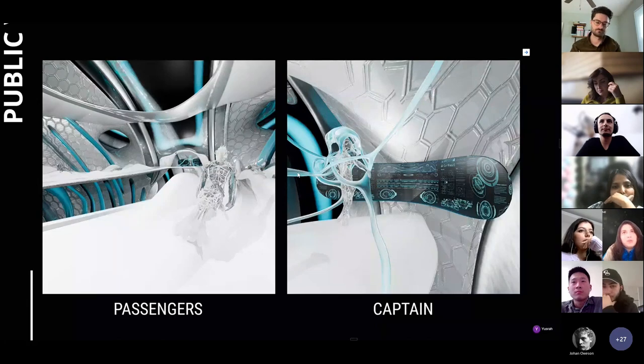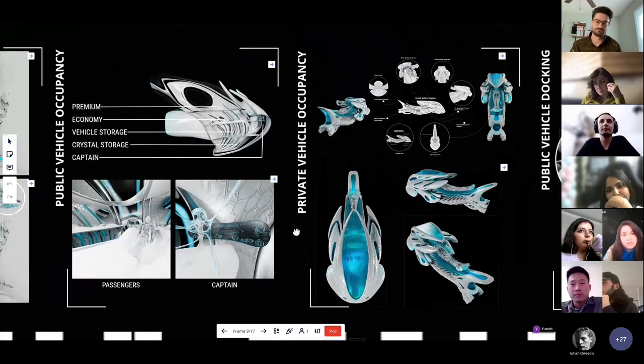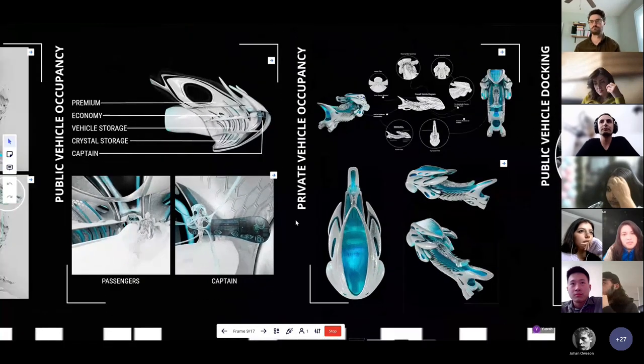And is your vehicle allowing for water to come inside? Because obviously your prosthesis, in your case, is a prosthesis that is... Yes. So that's the idea, basically, to have the water coming inside the vehicle so they can move around. Yeah, exactly.